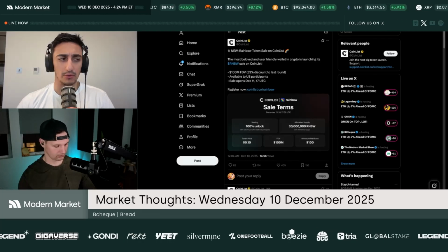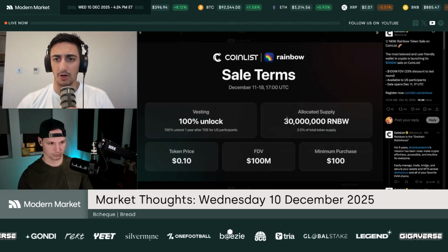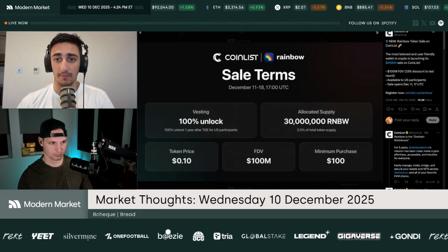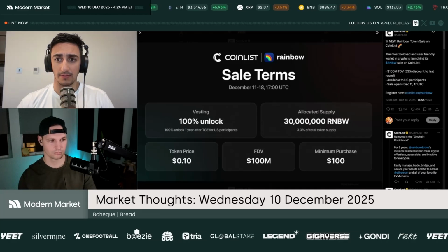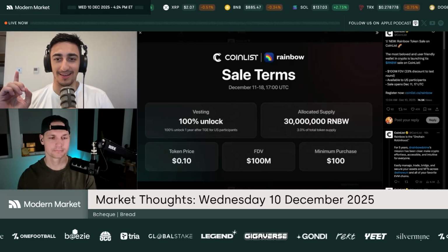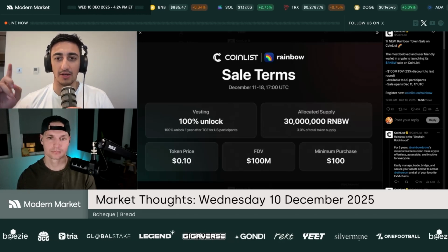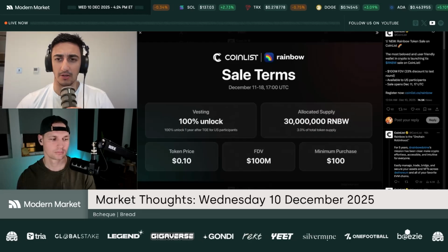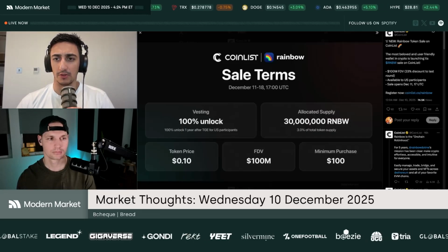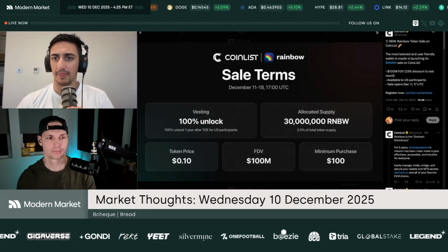And this little visual that you can click on, Max, is going to share what it is. So we've got vesting is 100% unlock. Okay, so you'd be fully liquid. 100% unlock one year after. Oh, for US participants, remember, always US participants will be liquid one year after TGE. So for everyone else, it's 100% unlock. For US participants, 100% unlock after one year. And that's 3% of the token supply. Minimum purchase is $100. Okay, so that's fairly straightforward.